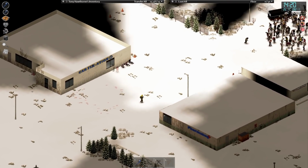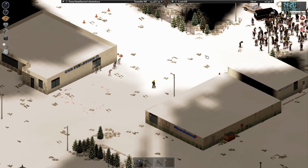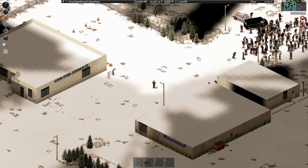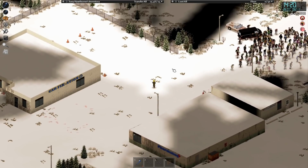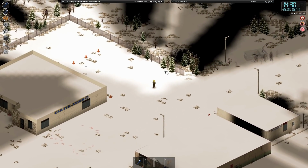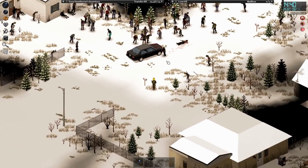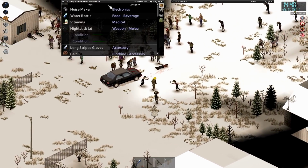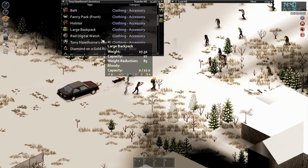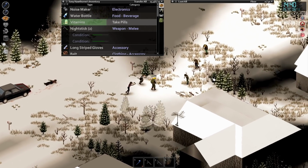Oh my god, look at it all. I hate Westpoint, like, with a passion. Westpoint was the first place I ever spawned in this game, and I regretted it basically instantly. I did eventually make quite a nice base in Twiggy's, though. My first proper base was there. Oh my god. Why? Take pill.